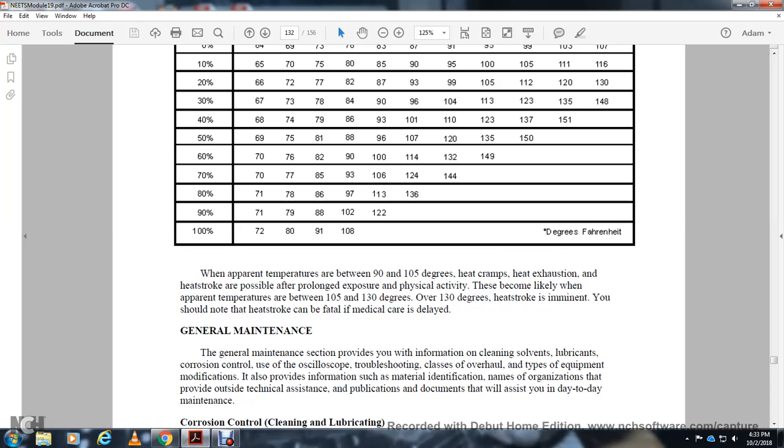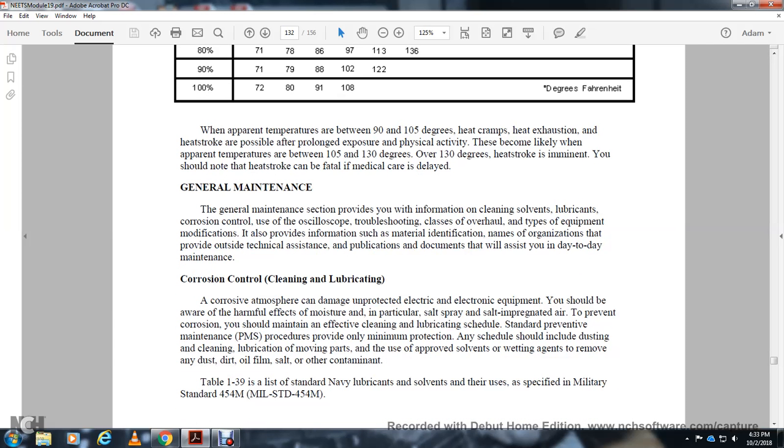Prolonged exposure to physical activity becomes likely when the apparent temperature is between 100 and 130 degrees. Over 130 degrees, heat stroke is imminent, and you should note that heat stroke can be fatal if medical care is delayed.